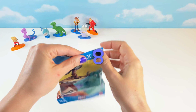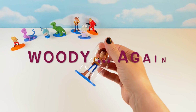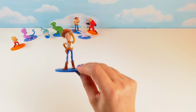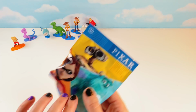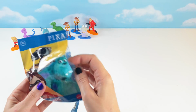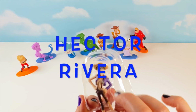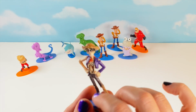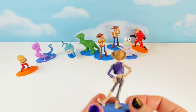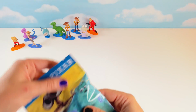Bag number 8. Woody again. So we definitely gonna find a couple of doubles. Bag number 9. Oh wow, Hector Rivera from Coco. I hope you're going to watch it if you haven't yet. It's an incredible movie. Very good story.